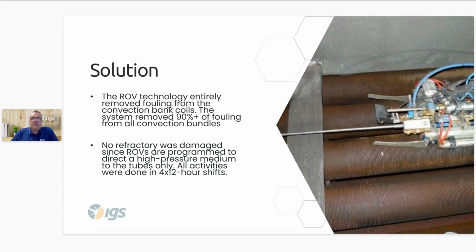Ceramic fiber can be more of an issue, but we do have the ability to write a very detailed control program which can maintain the jet's direction, the water direction, away from the ceramic fiber.